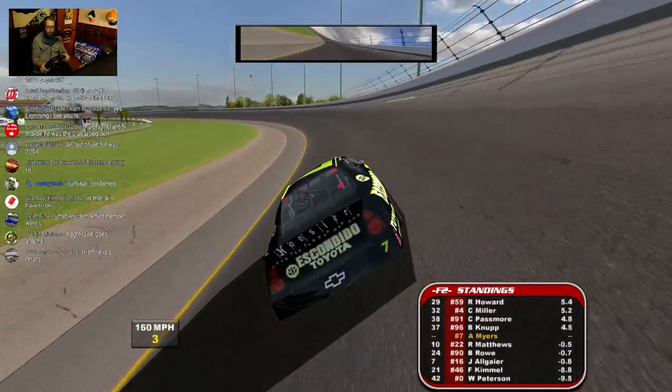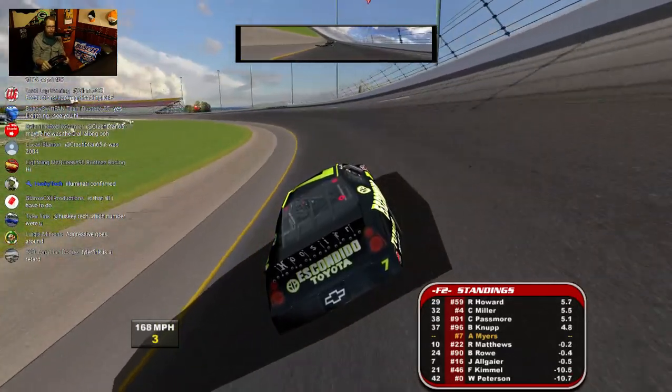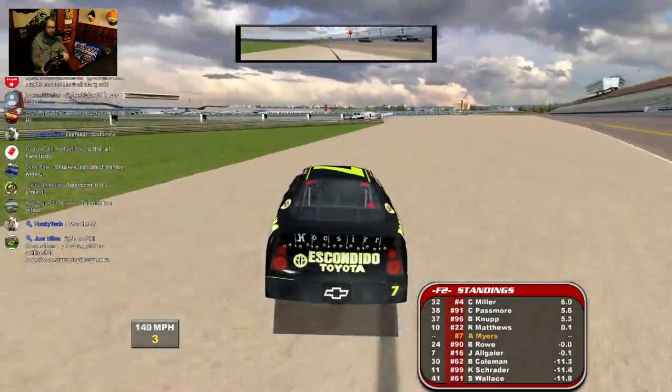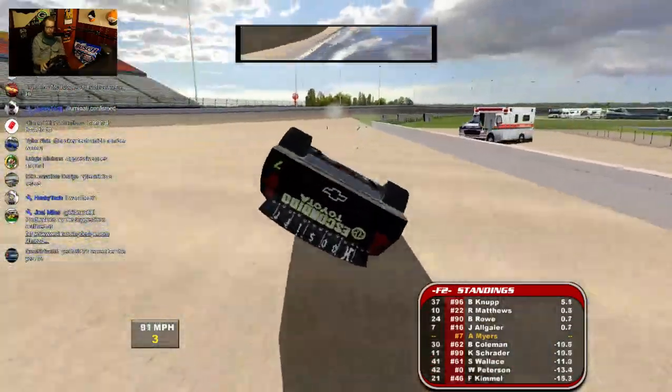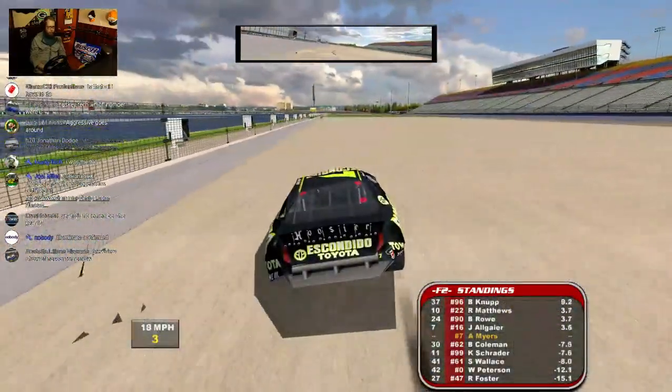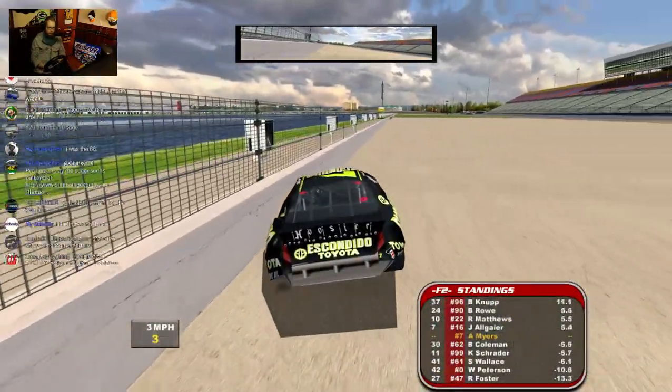3500 in a second. Okay, you're clear. Yay, all three cars in this group. Oh, you bastard.